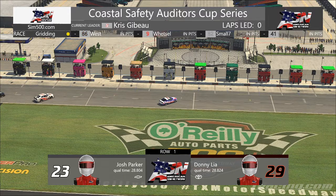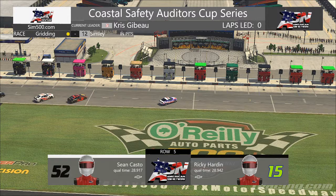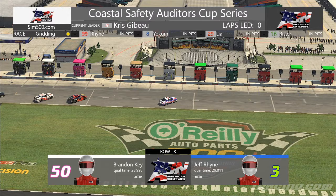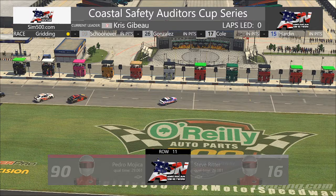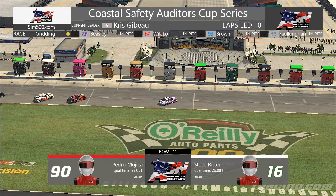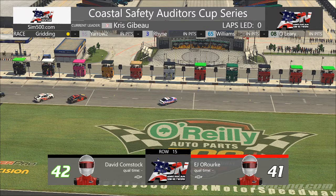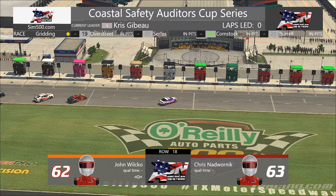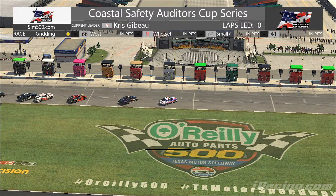It'll be Josh Parker, Donnie Leah, Michael Yara, Richard Beasley, Tyler Overstreet, Byron Daly, Tommy Ryan, Ed Burrell, Sean Castro, Ricky Hardin, Chad Coleman, Bobby Wetzel, Thomas O'Leary, Chad Cole, Brandon Key, Jeff Ryan, Kevin Brown, Steve Burnett, Chris Gibu, Scott Simley, Pedro Mojica, Stephen Ritter, Randy Yoakum, Jose Gonzalez, Bill Schoonover, James Small, Gerald West, Daniel Falkingham, David Comstock, E.J. O'Rourke, Ed Williams, Steve Haring, Doug Sigmund, Robert Dudley, John Wilco, Chris Nadwark, and Bertel Surfs rounds out your field. 19 rows, count them, deep.